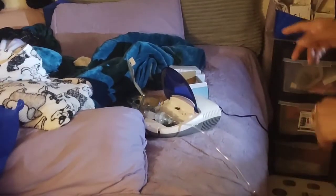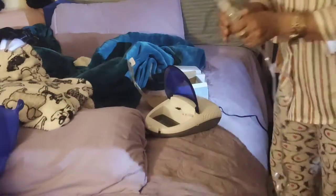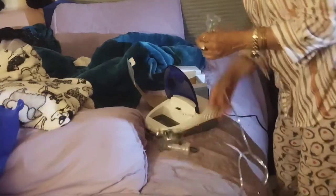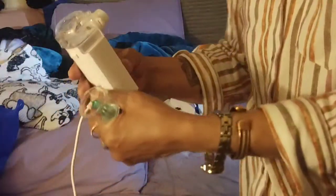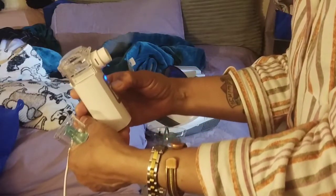Okay, now we're going to check out this one here. If I use asthma nebulizers, you already know this process, right? Do you know this process? So what I'm going to do is empty out. And this is a new tubing. Oh crap, I forgot it was plugged in. Oh. Okay, you can drop it a couple of times, it's still going to work.